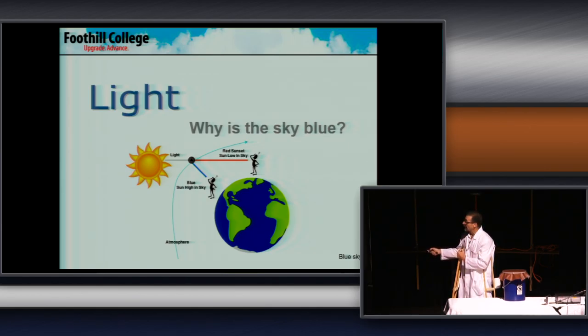So when you look at a cloud, it is made up of much larger size particles than our atmosphere. It scatters all the colors of light about the same. Clouds typically look white. So when you look right at the sun, you see, of course, white. But when you look off to the side, you see the blue light that's getting scattered back to your eye.